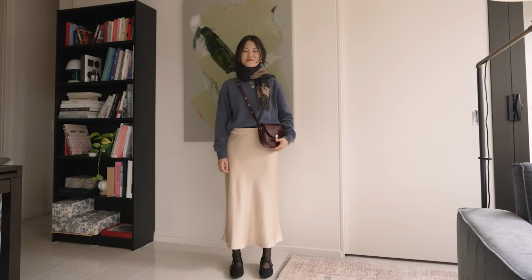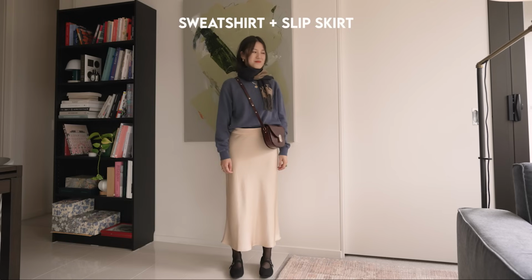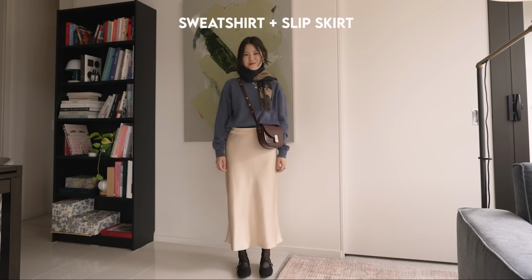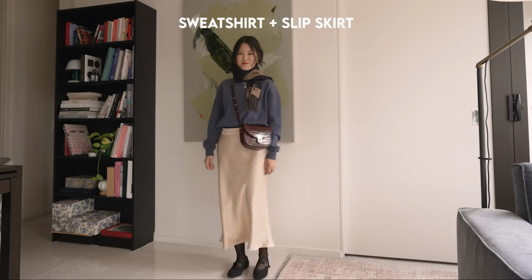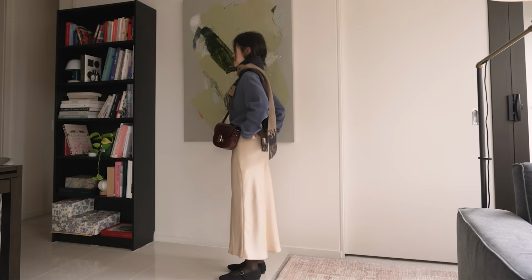By the way, great pant for petite girls. My absolute favorite combination here though is always a sweatshirt with a more elevated skirt. This is tried, tested. I probably wear this combination once a week and I always feel very elevated yet undone and effortless. In my opinion, compared to my past outfits where I would stick to one vibe, so I'll either go for a dressy look or a casual look.